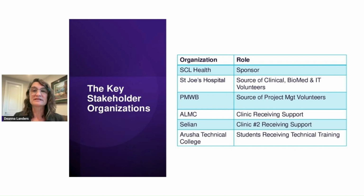And then lastly, from an organizational perspective, our last stakeholder is Arusha Technical College. And they're the students that were hoping to learn about technology, not necessarily medical technology, but this group, the IT group, is going and installing all sorts of equipment and doing a lot of work, upgrades and things. And they were going to be on site to learn. And so really impacting more of the community than just the hospitals.